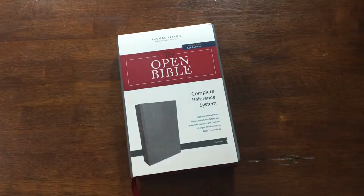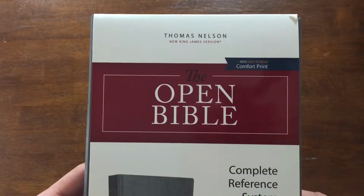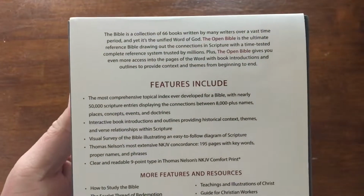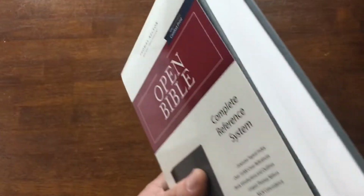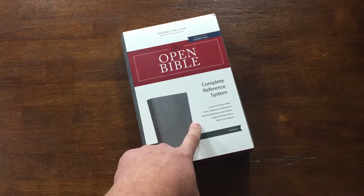Let's get into this Bible because I think it's super cool. I'm really super excited about it. It is put out by Thomas Nelson, the New King James Version, okay? The Open Bible. This has been around for a long time. I don't know which edition this is, and we'll see if it says so while we're looking through it, because the Open Bible has been around for a long time. My pastor has been using this Bible for decades in its different editions. Some of them are better, some of them are not as awesome.